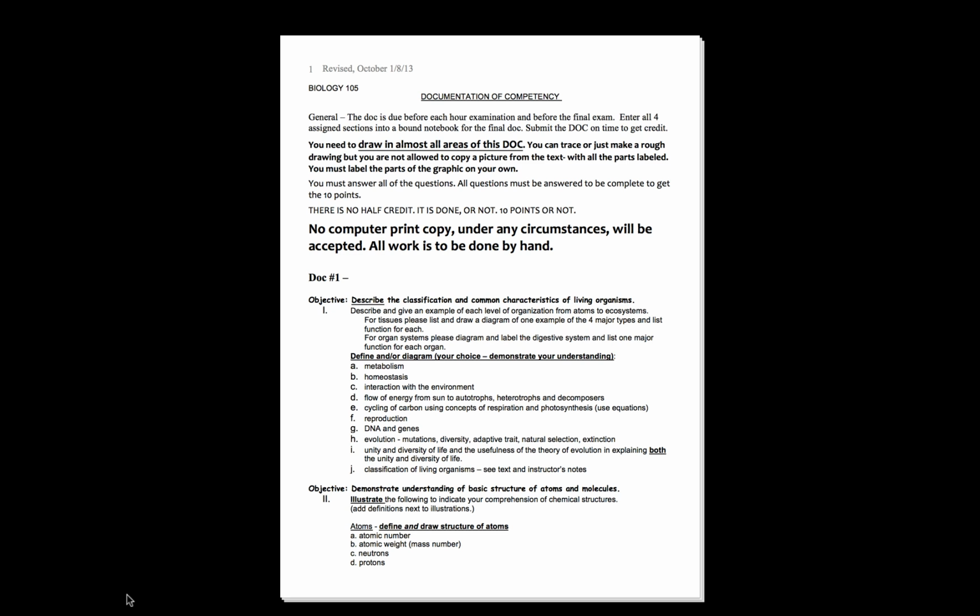Hi everyone. This is very short, but I want to go over the extra credit that I talked about in the syllabus. It's called the documentation of competency. All biology classes have this option. Dr. Zeidel, the department chair, is the one who develops this.